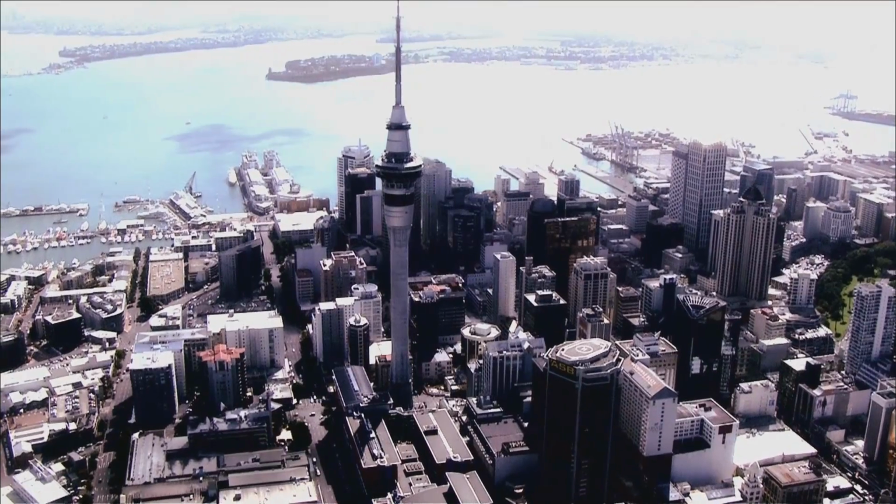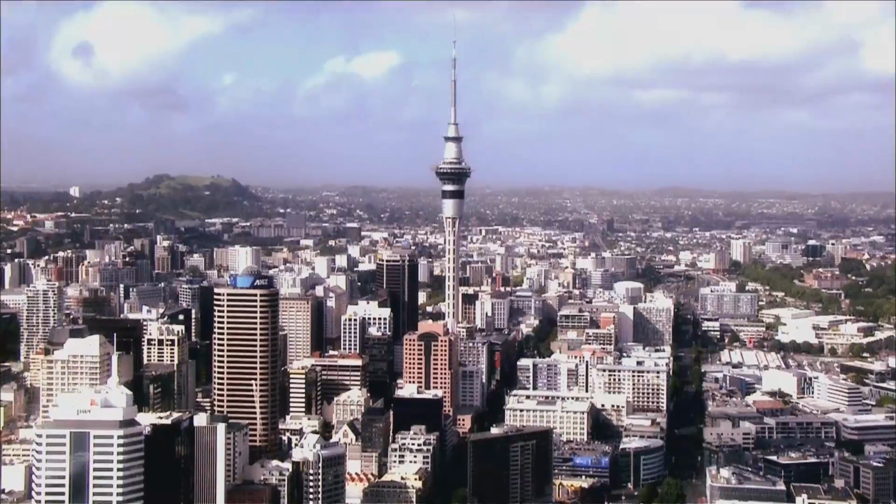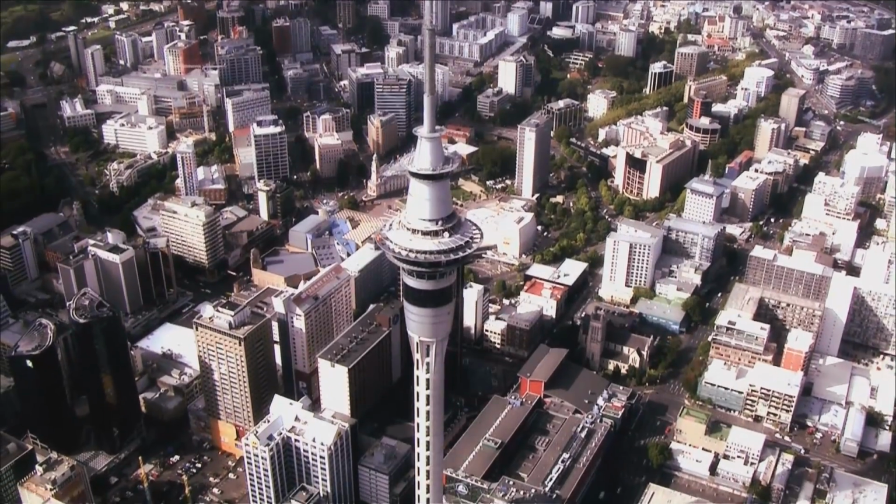After arriving in New Zealand following a tough fourth leg, the teams were determined to make the most of the Auckland Stopover. And where better to start than the tallest building in the Southern Hemisphere, the iconic Sky Tower.